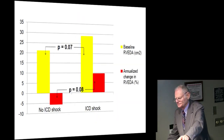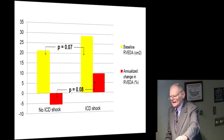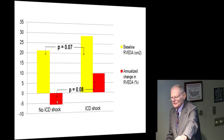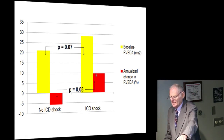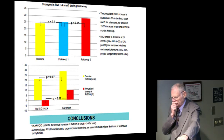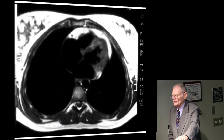The other thing that we learned was that if you look at ICD shocks, most of these patients have defibrillators. And if you look at the patients who have no change or even a decrease of their right ventricular volumes, which is what we measure, these patients had no shocks, whereas the ones who had pronounced increases in volume were the ones that had a significant increase in the number of ICD shocks. So the two seem to go together. This was presented at the last Heart Rhythm Society meeting, and this is basically the same thing that I've discussed.